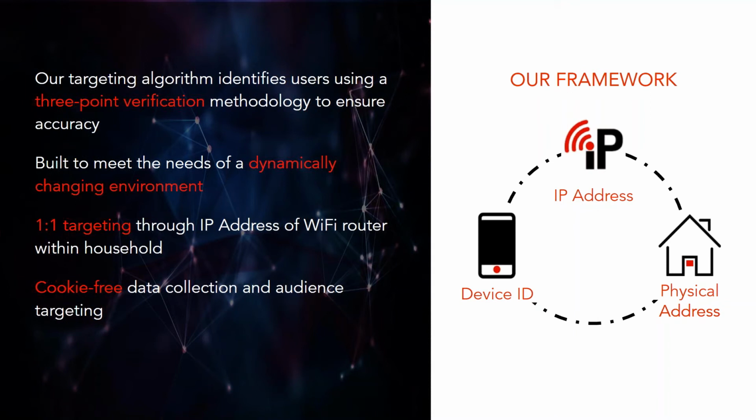We have a 3-point verification methodology here. We exist within the IP address, meaning the router Wi-Fi of a household, the router that transmits all of your Wi-Fi, the device ID, and then finally the household address. Our assumption is that if you can perform campaigns similar to how you perform direct mail, you can also give attribution similar to direct mail. That's the foundation of our entire software.